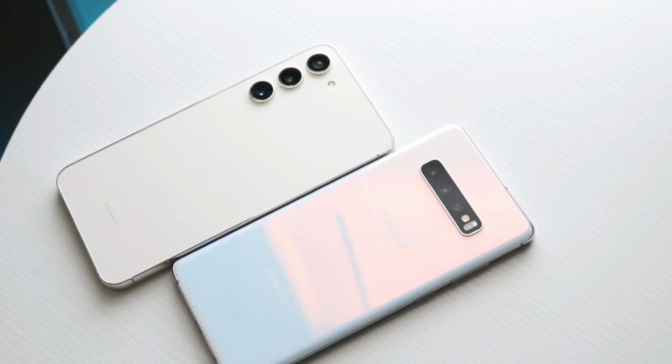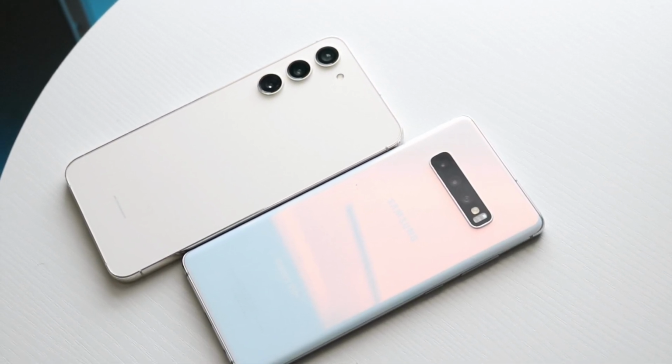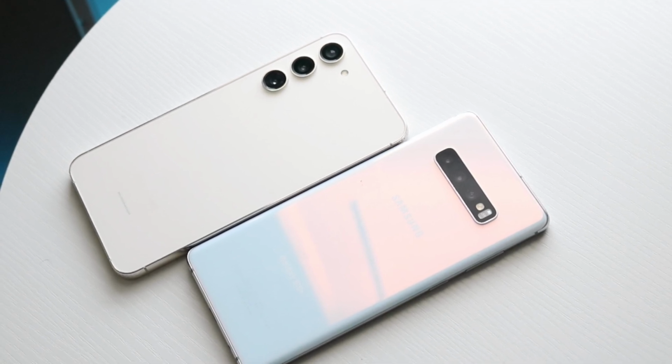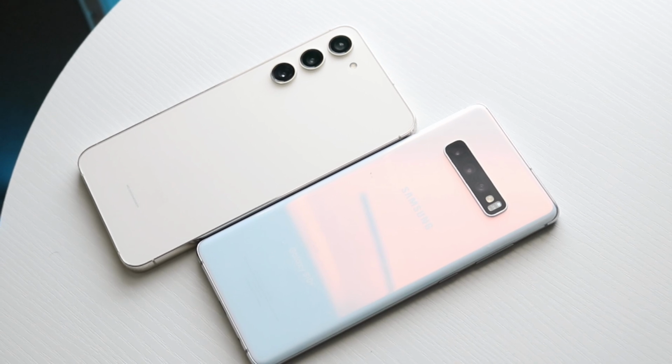With the Galaxy S23 Plus though, we do kind of get this frosted glass back with the camera module on the complete top left of that phone. So I think on that phone it looks good too. Like there's again not too much to hate on it there.